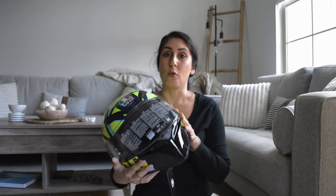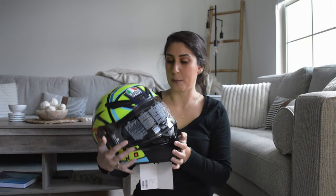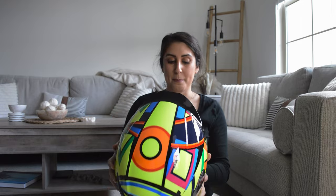But if you've never tried it on, don't feel like it's going to feel weird when you put it on for the first time. I've never really put on a full face helmet like this before. I think the one I did try was kind of half, with a thing holding it over here, but it wasn't a full-on full face helmet like this. But let's go ahead and try this on.